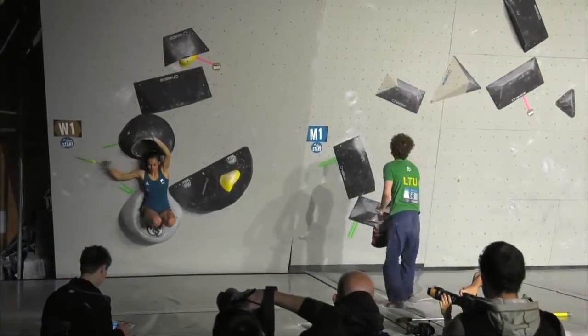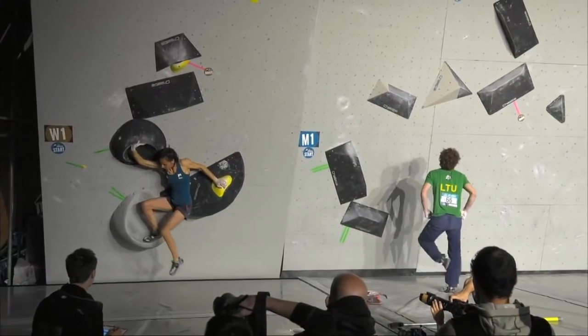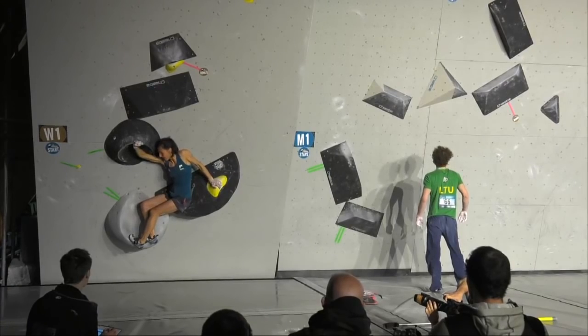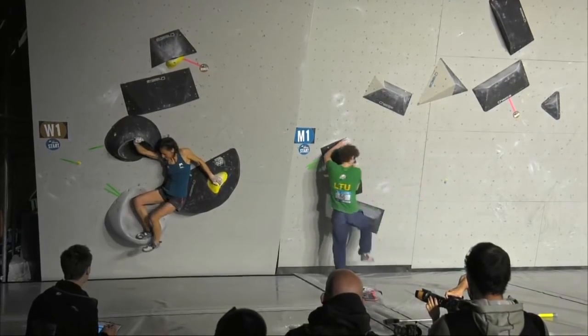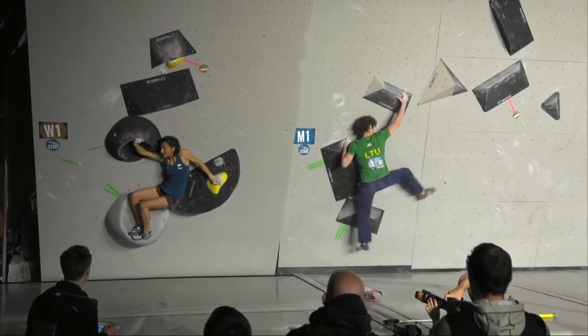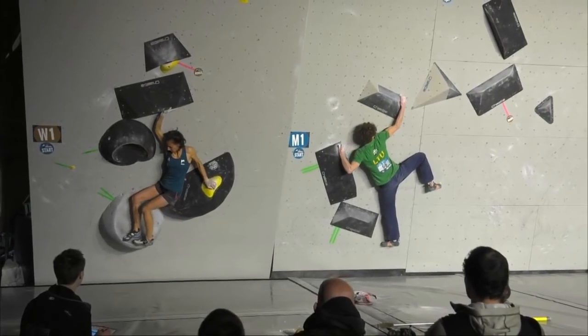Yeah. You never know what could work, I guess, until you really commit for it. She's going for it again, so she must have felt that maybe it could have worked if she changed one little thing. So we missed that the first time. She started with a left hand on, a right hand on the tiny yellow hole, and then instantly got rid of it. Yeah, and then matched. Oh wow.